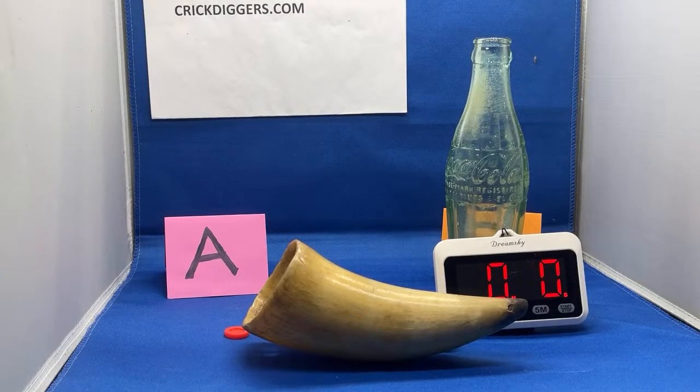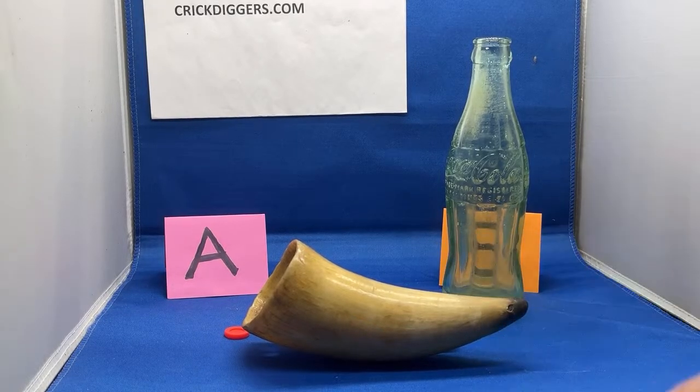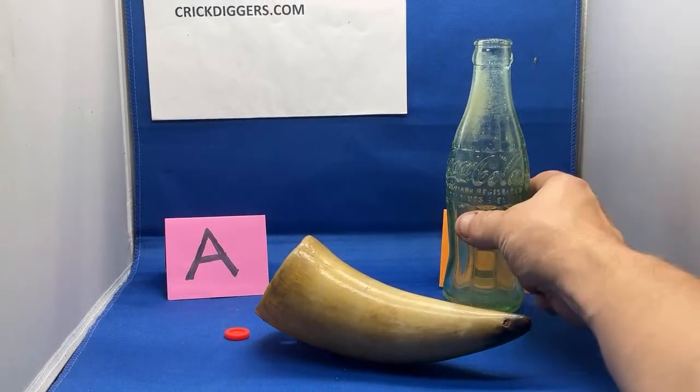Sold! B has sold to David Jones. David Jones, my brother, you got B. And that sweet shooter.